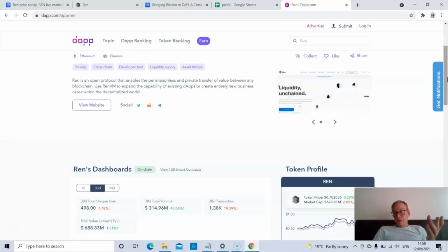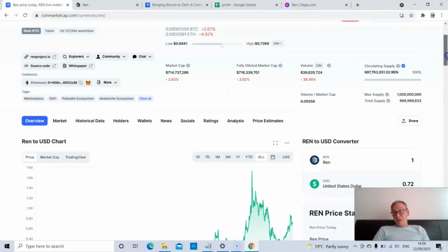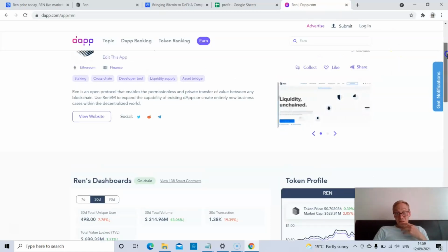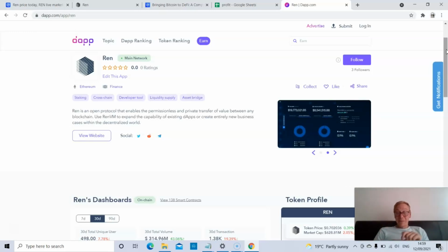I don't see the price doing much more than the previous high. Maybe, you know, at a peak, $3, maybe. But the reason that I say I don't think it will do anything more than the previous all-time high is because we've had a 30-day window where the market's been really strong, and the amount of people using the DApp is reducing.